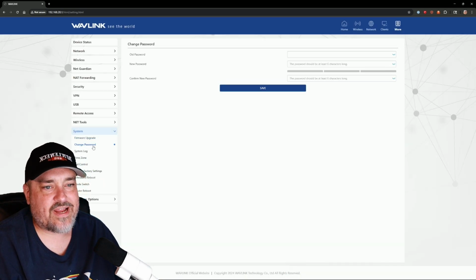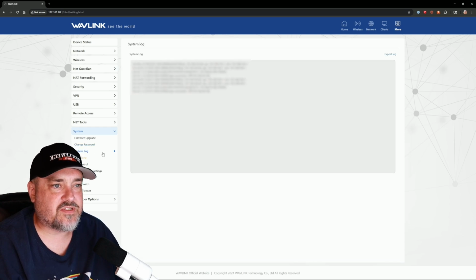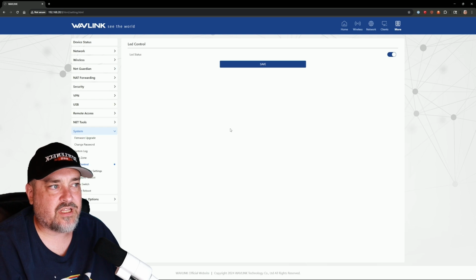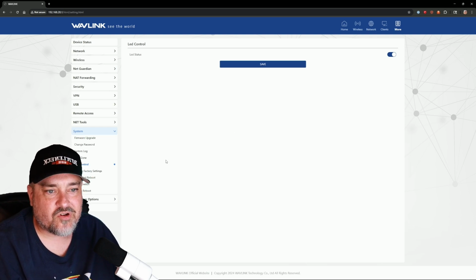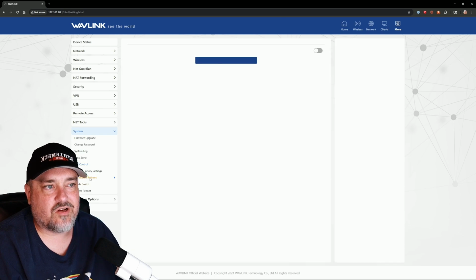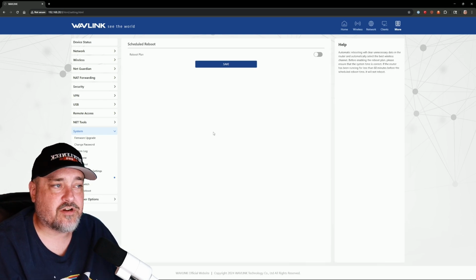We can change our admin password. We have syslogs here if you want to see what's going on. We can change our time zone. There's an LED light on the front. We can turn that off if we don't want it. Restore factory settings. I don't want to do that yet. We can schedule reboots. So if you want this to reboot at a specific time each week, you can do that.